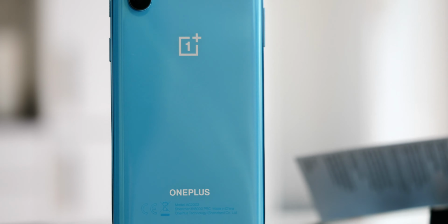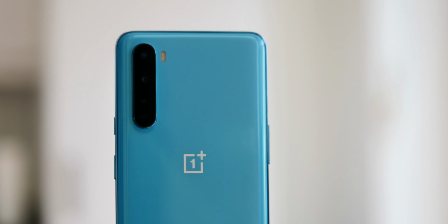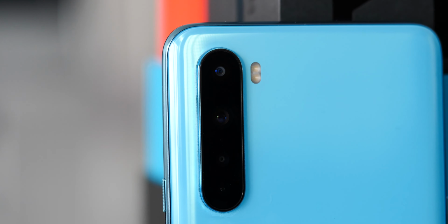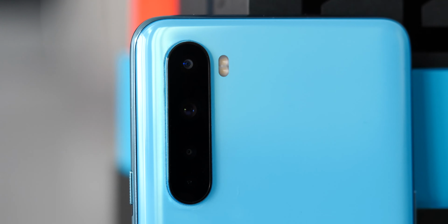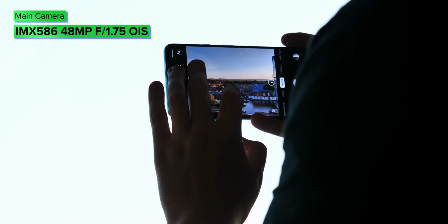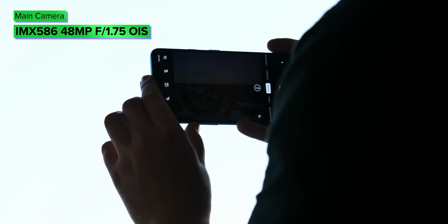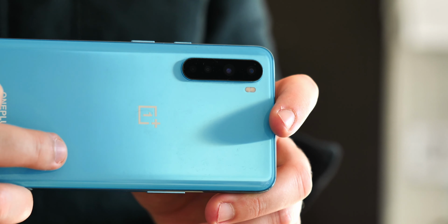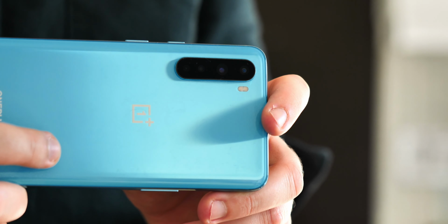So far then, everything we've talked about has seen the Nord keep pace with much more expensive competitors, but if there's one area of cheaper phones that often falls down, it is the cameras. Now, OnePlus has stirred up a lot of hype about the main sensor of the Nord, a Sony IMX586 with optical stabilization and an f1.75 lens that spits out 12 megapixel images. That's basically the same camera from the OnePlus 8, so it's really a known quantity at this point, and performs pretty much identically to that phone.